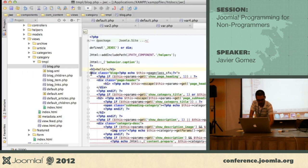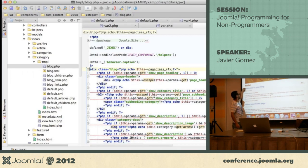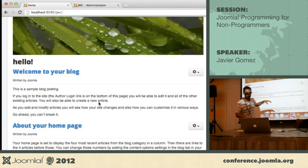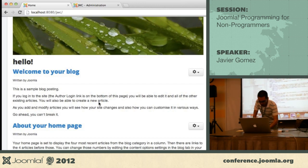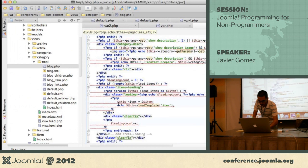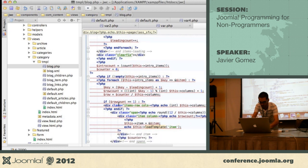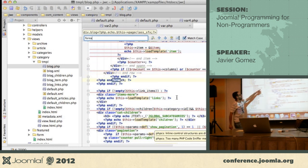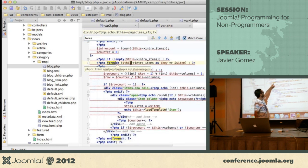First, let me see the page. Okay, at some point we find the title of the content, written by, and the content. This must be in a for each loop, because we are showing all the articles. Well, there's a lot of code here. Let's check the for and for each. Here I have a first for each. The for each is saying for each item in these intro items, do a loop. But I have no idea what's inside these intro items.